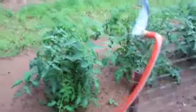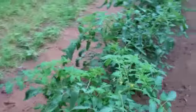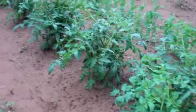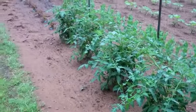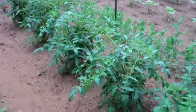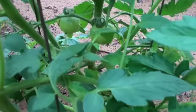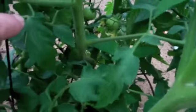My tomatoes are actually, I actually have some, each plant has like four or five on them already, which is early in the year. They're huge for tomato plants. I don't know why. I don't know if you can see them, but there's those little tomatoes already growing. There's some babies in there.